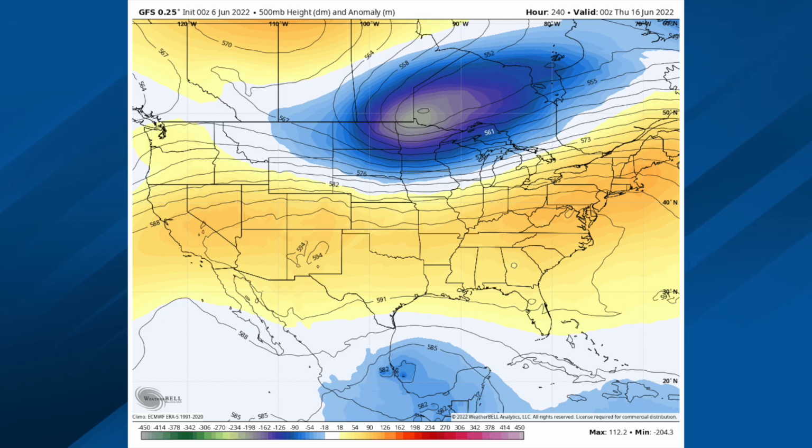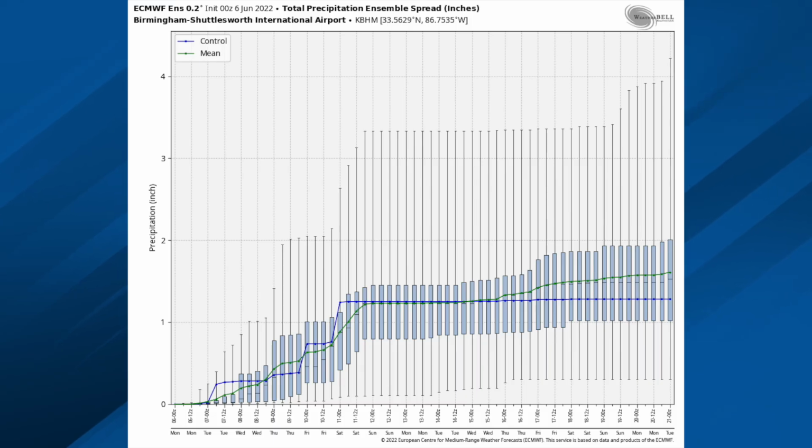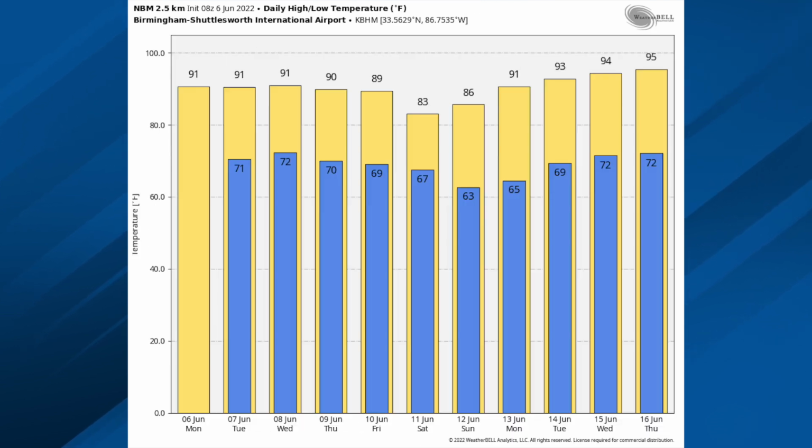We'll go out 10 days. Wednesday of next week, June 15th, got a 591 ridge all across the deep south, and that's hot, muggy, maybe a few scattered storms around. Rain for Birmingham off the European ensemble, the mean between 1 and 2 inches between now and the 20th of June. Highs around 90 this week, then cooling off a bit this weekend, but middle of next week, we're seeing some mid-90s showing up on the NBM here.